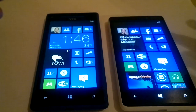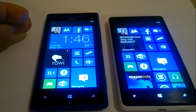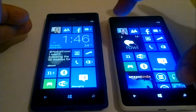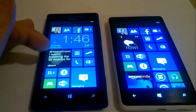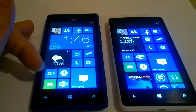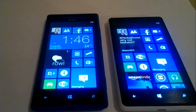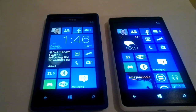So we're going to go over just a little bit of what you can see on the front here. They're both 4.3 inch screens. As you can see, the HTC is much taller than the 820. I prefer this ratio as opposed to what they call widescreen ratio on the 8X. That being said, the PPI is much higher on the 8X, at 341 PPI as opposed to the 216 PPI here on the 820. You really can't see a difference from here. Once you get into web browsing and that type of thing, you will see a difference in the screens.